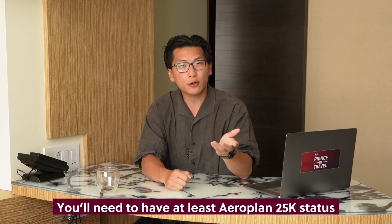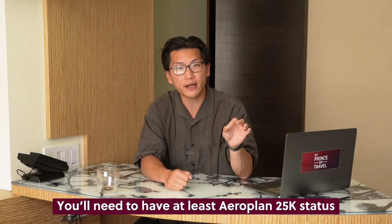If you're going to remember one thing about eUpgrades, the reason they're valuable is that under the new Aeroplan program with dynamic pricing in play, eUpgrades allow you to defend against dynamic pricing in the way that we've just illustrated. Of course, you will need at least Aeroplan 25K status in the Elite Status program in order to have eUpgrades in your account that you can then use in this fashion.